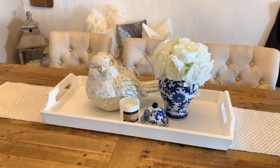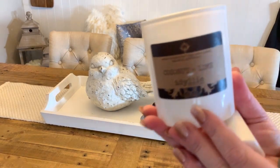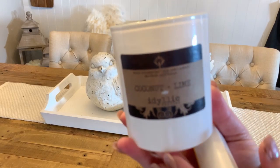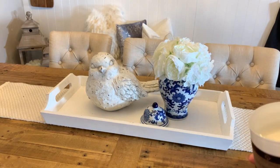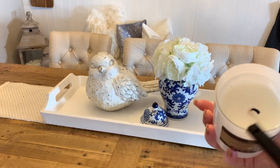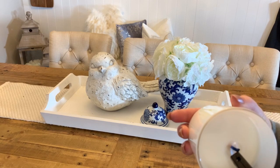On the table, I love to create different little vignettes, and I love using this tray, guys. Here I've just grouped together this beautiful bird and this beautiful blue and white vase, and I absolutely love this candle, guys, which is from 1825 Interiors, and the scent from this is absolutely divine.